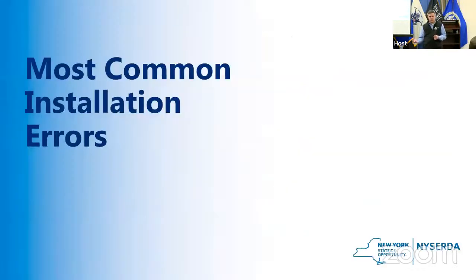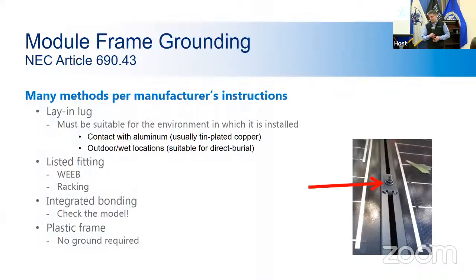Now we'll get into some common installation errors that you can see when doing inspections. Here's something we've talked about several times, but here's an actual photo of it. This is the situation where you have integrated bonding of the PV system. This is done correctly, but a lot of times it won't be done correctly. You have to make sure that there's a good grounding path through the whole system. If it's not grounded, it can cause, again, serious injury or death.